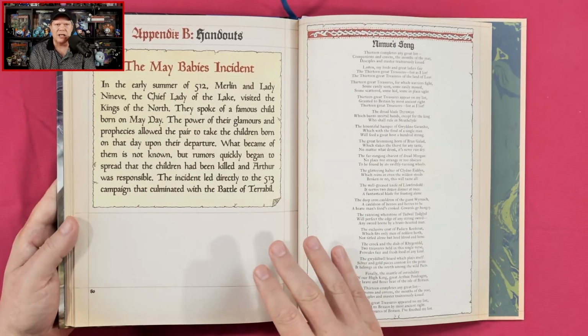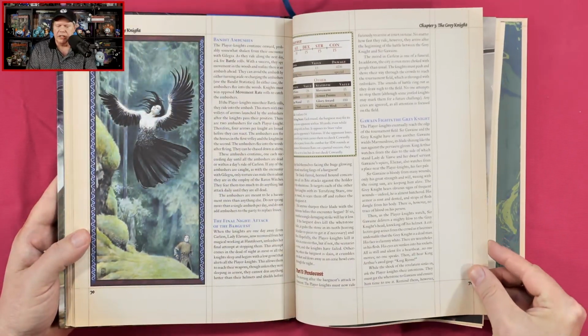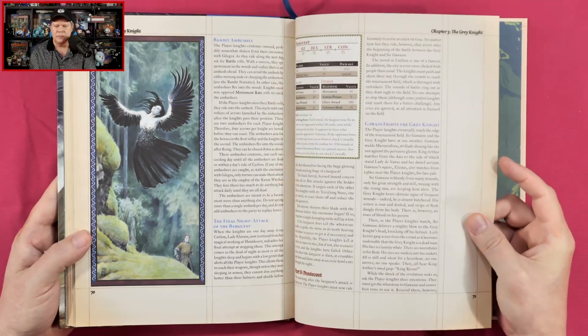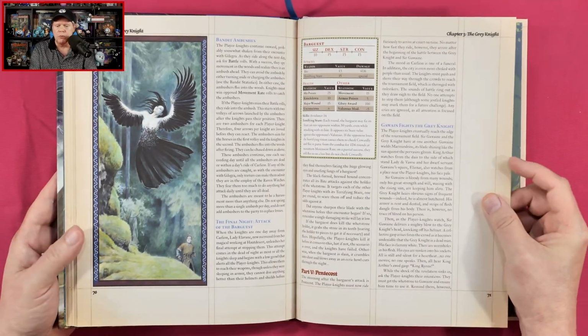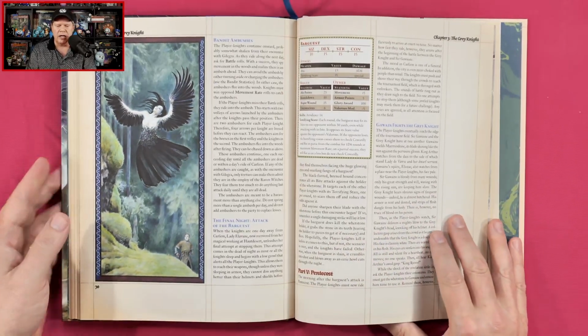Artwork throughout, solid, if uneven. The page quality, really nice. It's the same sort of paper stock that we saw in the brand new core rulebook. So that's very cool as well. This should hold up very nicely.